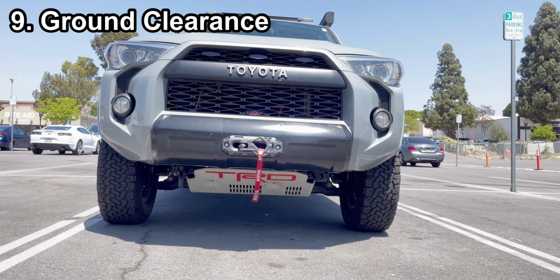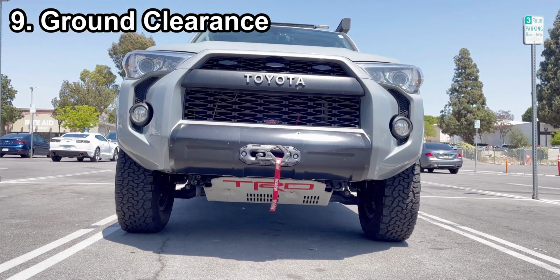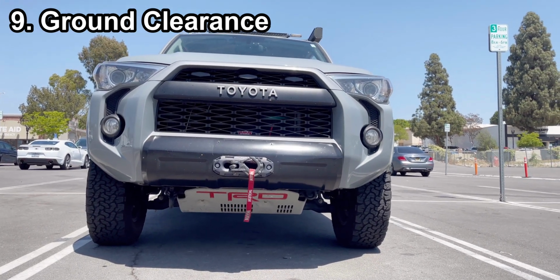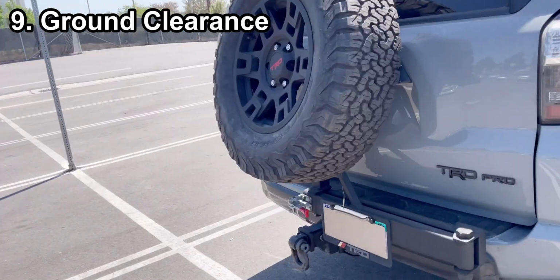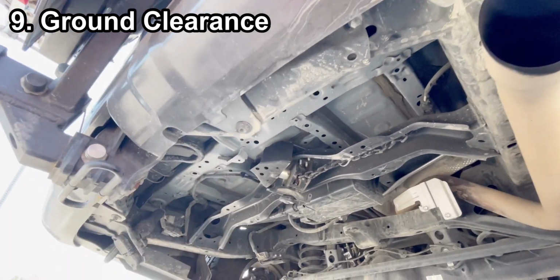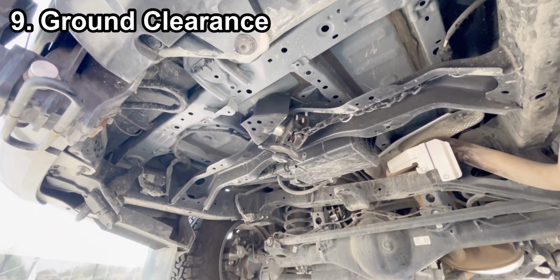Another reason is the ground clearance for TRD Pros. It comes with a little bit of a lift and the skid plate, so there's enough clearance for most of the boulders and the rocks that I go off-roading. And also the rear, I removed the rear spare tire because I have a spare tire up here. Yeah, this whole place was the spare, so now I have a little bit more ground clearance.